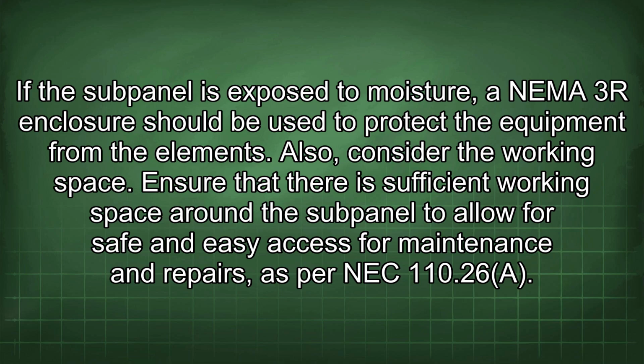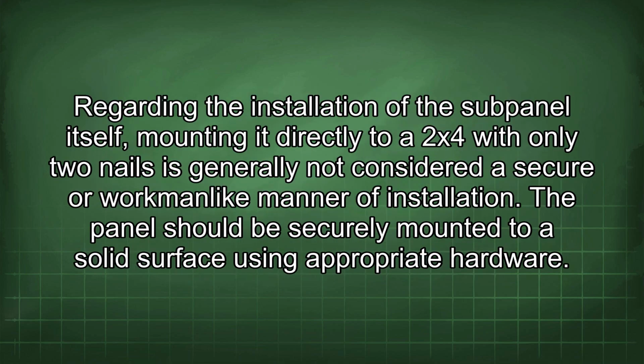Ensure that there is sufficient working space around the subpanel to allow for safe and easy access for maintenance and repairs, as per NEC 110.26(A). Regarding the installation of the subpanel itself, mounting it directly to a truss or rafter with only 2 nails is generally not considered a secure or workmanlike manner of installation. The panel should be securely mounted to a solid surface using appropriate hardware.